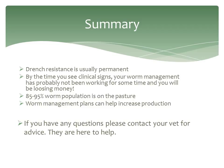By the time you do see clinical signs, your worm management program has probably not been working for some time and you will be losing money. So you do need to work on your worm management plan. Drench if necessary. Think about your stock health and why you are drenching. Your goal is to reduce the worm burden but not develop resistance on your farm.